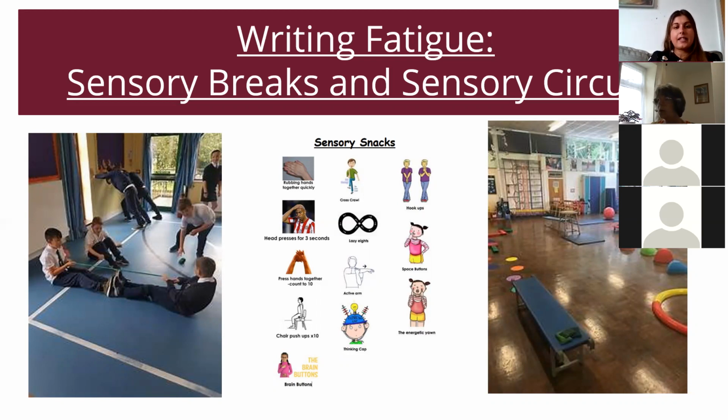And again, I have sent these sensory snacks to parents and carers in the past, but I will reattach them to today's notes as well. So you can do that at home, not just for writing, but for any task that is too overwhelming. They need a movement break, they need to stop, then choose 2 or 3 of them, and then go back to what they were doing. What we do in the classroom is blow them up onto A3, laminate them, and stick them around the board so that the children can do it independently. And obviously there are other things that we use as well.